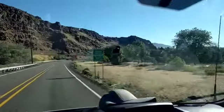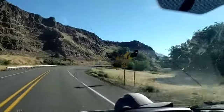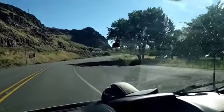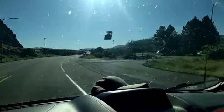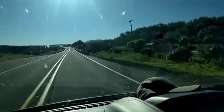Alright, World War II Veterans Memorial Highway. We are now in Washington State, which I think is State 9 of the trip. Technically it doesn't count because I haven't rode a bicycle here yet, but we'll get to that shortly. Alright, camera down, back to driving.